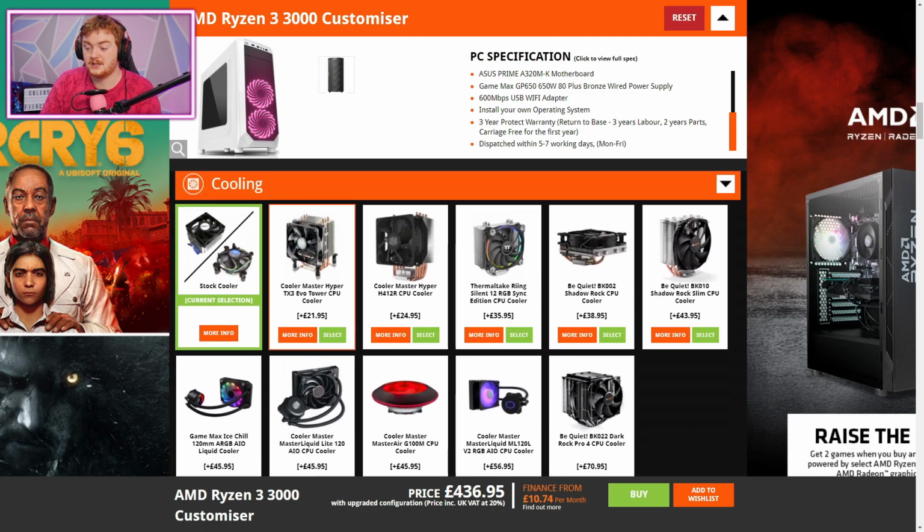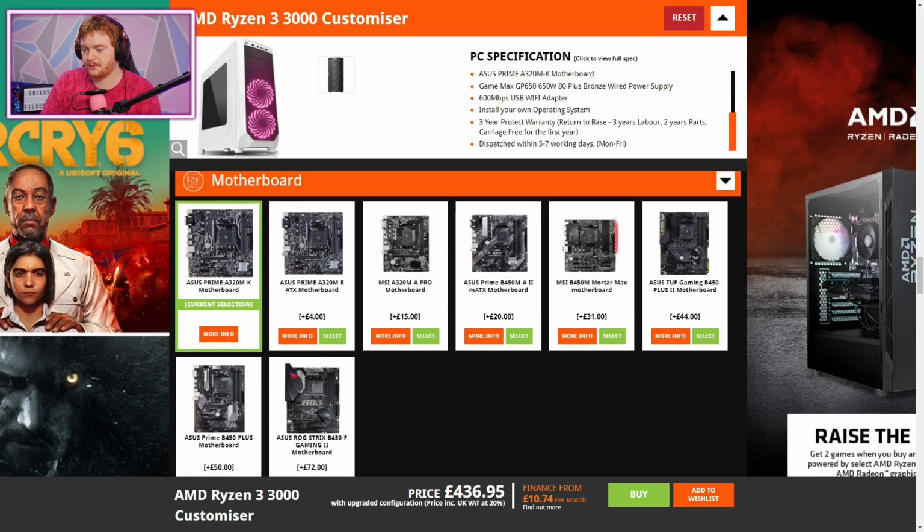It's not that much more to add a tower cooler if you want something like that. Again, motherboard wise, to me, it doesn't really matter what motherboard as long as it is compatible, and Fierce PC always make sure that it is compatible, so I just went for the cheapest one. But if there's a particular reason that you want one of these higher end, more expensive ones, then that's completely up to you and you go for it.